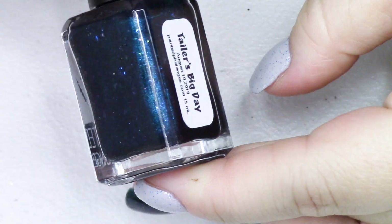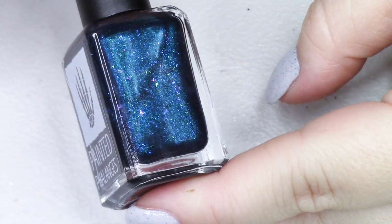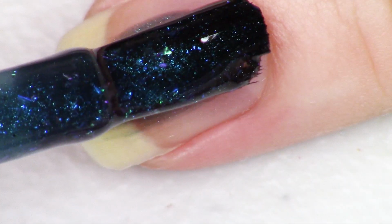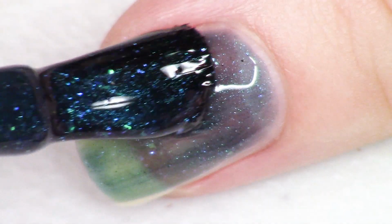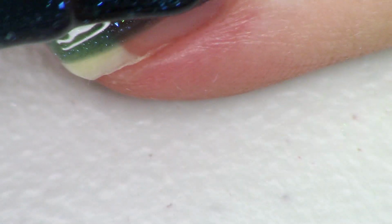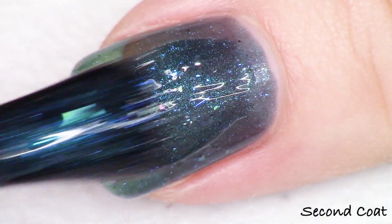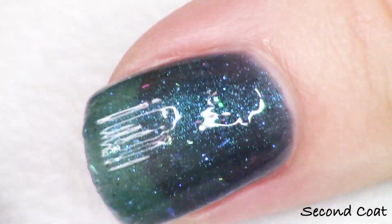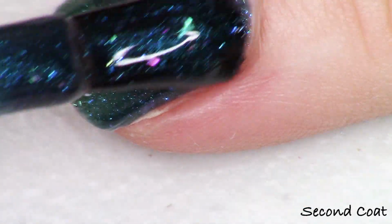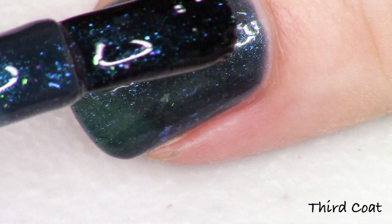That's her daughter's name. This polish starts with a dark blue base and it has 2 different shifty shimmers in there. One is a blue to green multi-chrome shimmer, which is giving it that beautiful teal. And then the other is like an aurora shimmer that gives you more of that bright glow that's going from a pink to a blue. This is so stunning, you guys. A gorgeous, gorgeous shifty polish. It also has iridescent shifty flakies in there. I'm seeing green, orange, purple, pink.